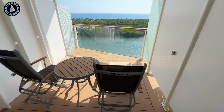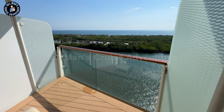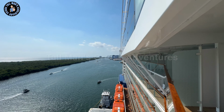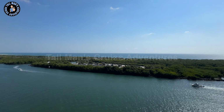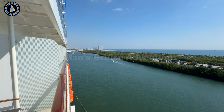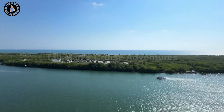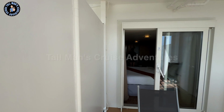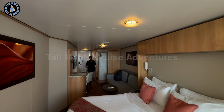This is a Prime, so we're sort of on the jet out here. Nice, big balcony. And let's see what the views are. Oh yeah, look at that, everybody. Great views. You're not going to be able to see too much this way unless you kind of stick your head around the corner. But you have amazing views that way. Let's go take a look at the bathroom.